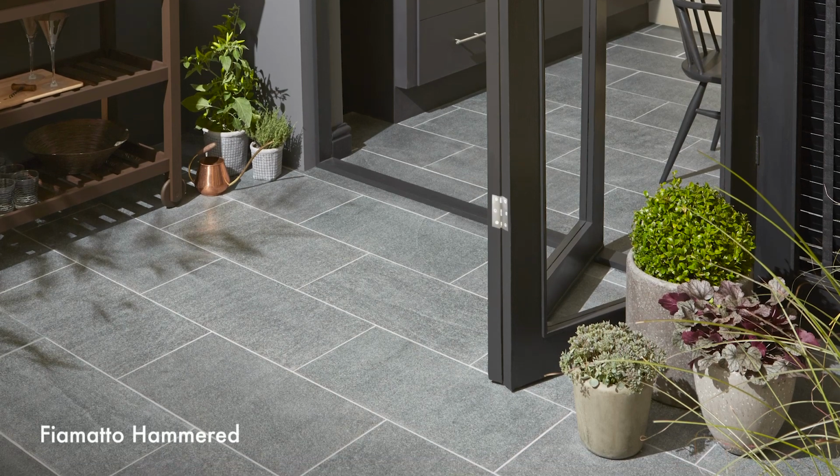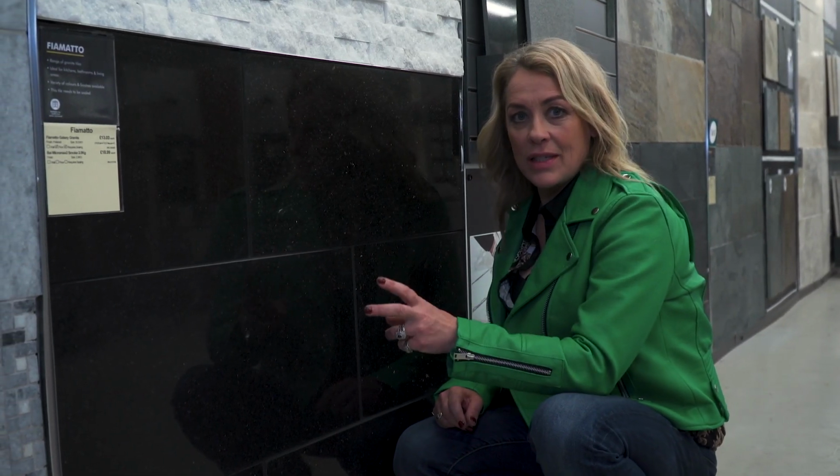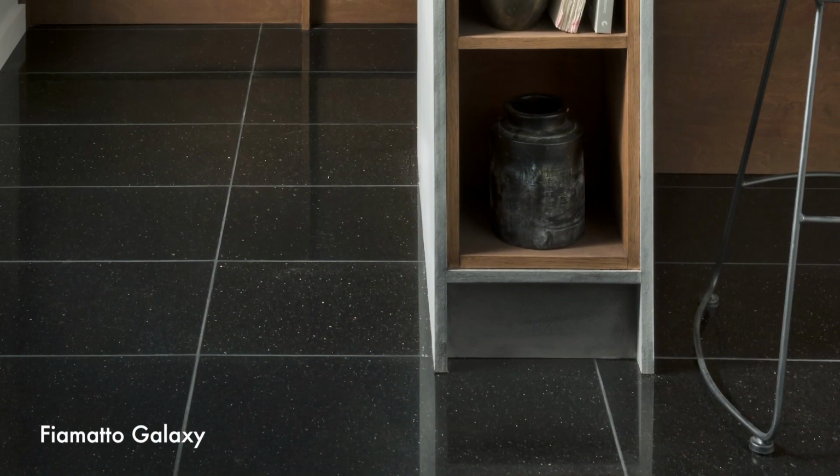Granite is a great option for heavy footfall areas like hallways and kitchens. It's known as the hardest stone available. As you can see from these samples, the colour of the stone is consistent, but it's the composition of the minerals that gives it this stunning variation. It's important to seal the stone to avoid any water stains or marks.